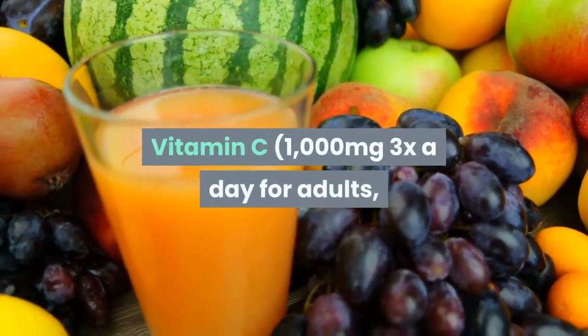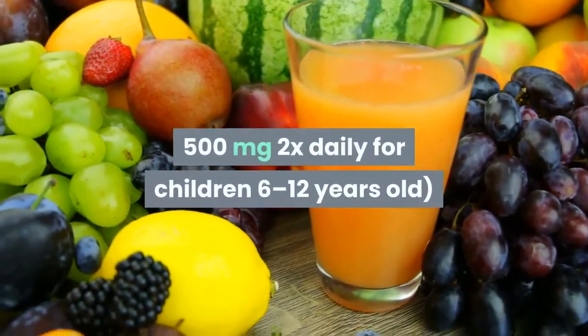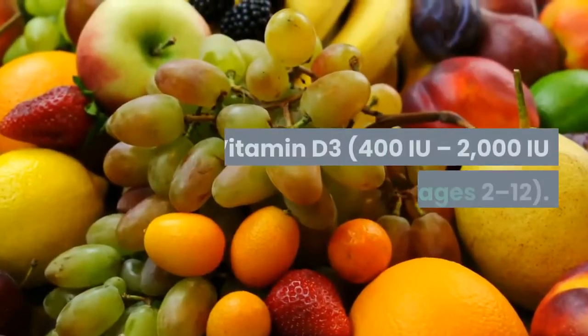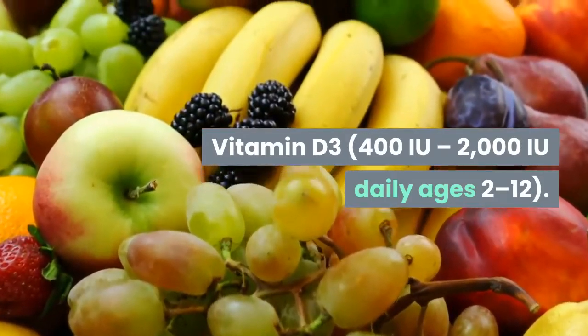Vitamin C: 1000 mg 3x a day for adults, 500 mg 2x daily for children 6 to 12 years old. Vitamin C enhances immune function and lowers inflammation. Vitamin D3: 400 to 2000 IU daily, ages 2 to 12. Vitamin D3 helps support the immune system.